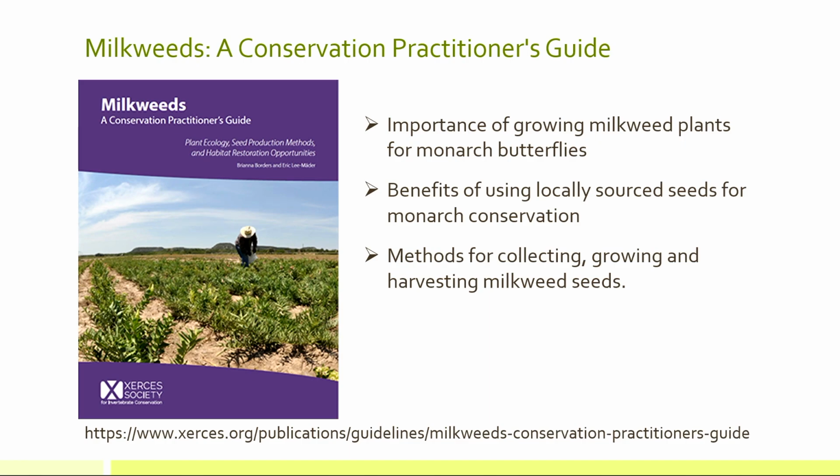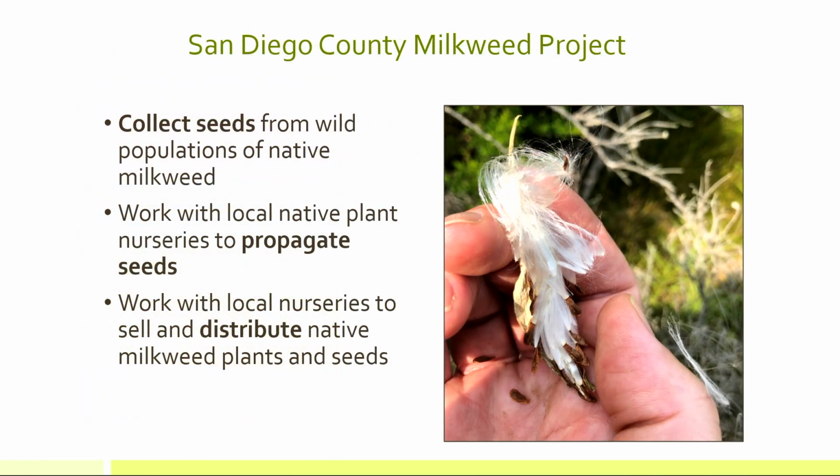This booklet from Xerces, I recommend highly. It really helped us through this process from collecting seed through growing them. It's free online. And so what we're hoping to show through this presentation is not that you would necessarily need to use our exact methods, but that in other places in California, you could probably set up a similar partnership. So our program had 3 parts. We collected the seeds from the wild, then we worked with our local nurseries to propagate the seeds, and then we worked again with local nurseries, but also doing public events, to distribute the seeds out to the public.